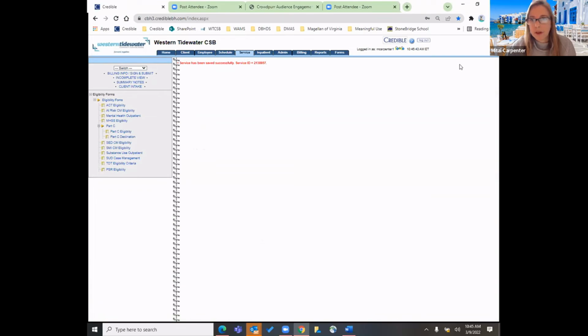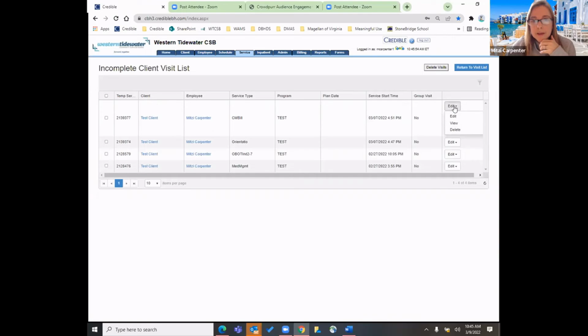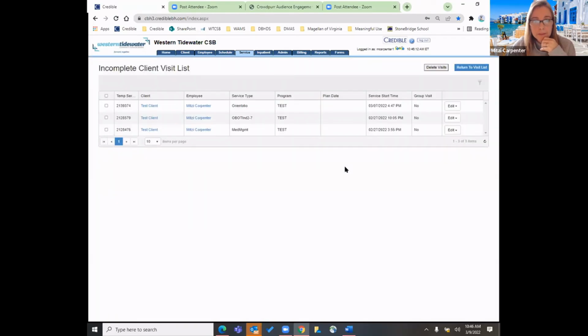So I'm going to go to the service tab again, back to my incomplete list. So that is now gone. If these are services I don't need, I can choose to delete them one at a time. I get this warning, this action cannot be undone. Also remember, once you do delete an incomplete, we cannot retrieve it. It is gone forever. So we can delete them one at a time.